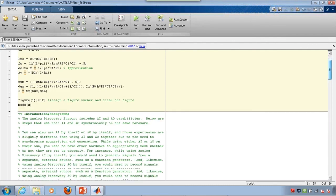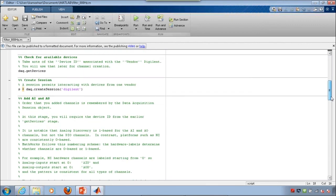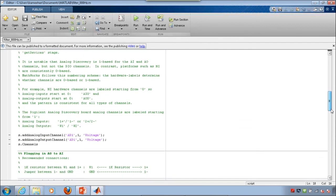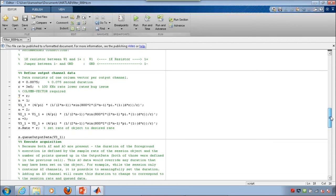And the second part of the program is the data acquisition section, where they have to first write the file, and mine's a little messy, but done in stages where I've got the fundamental, the second component, and the third component of the Fourier series summed together and outputted to the arbitrary function generator.